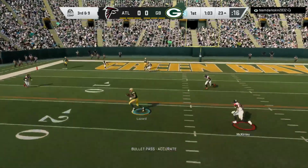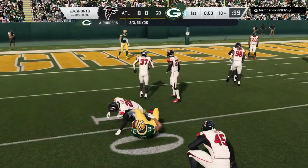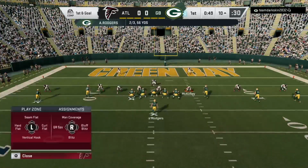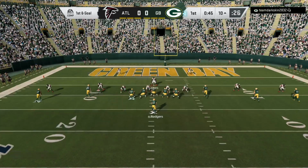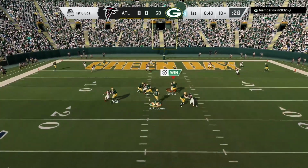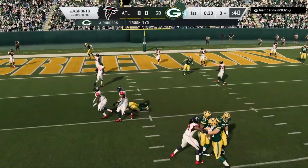To throw is Rodgers. He's got the hook up to Lazard, and he takes it down to the 10-yard line. They're able to convert on 3rd down, and that sets up a 1st and goal. Rodgers now on 1st down. Really been an ideal start for them. They get the turnover on the opening possession.